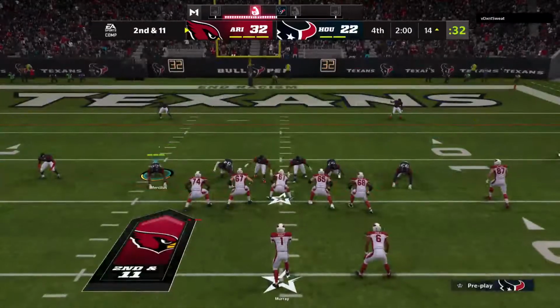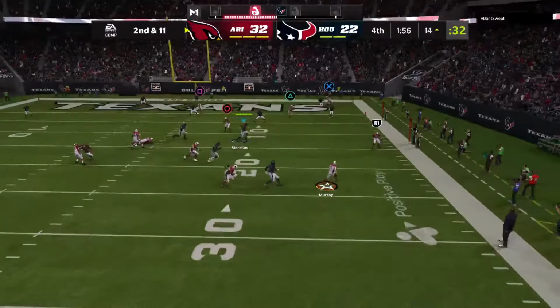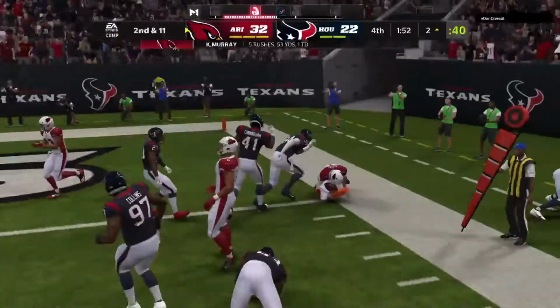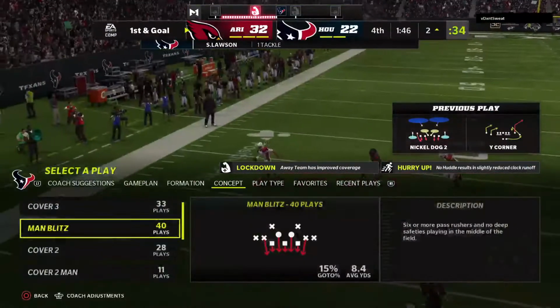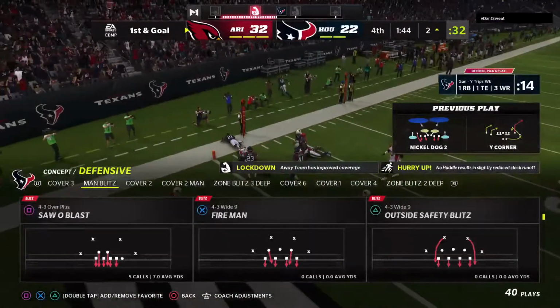And no doubt what they're looking to do is just salt away the final couple of minutes and escape with a win. Eluding the pressure, right, and they corral him just a couple yards shy of the end zone. A nifty bit of scrambling there. 12 yards, 1st down.